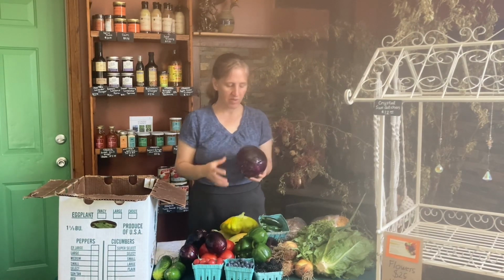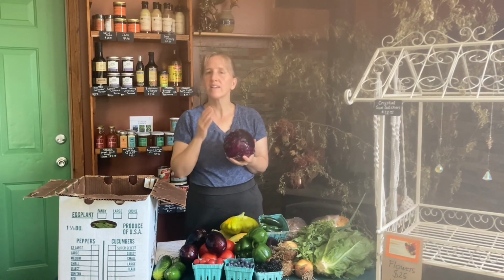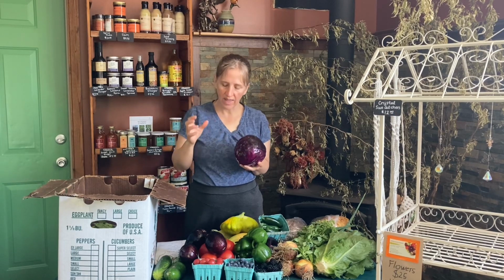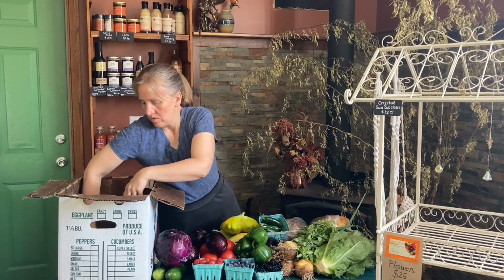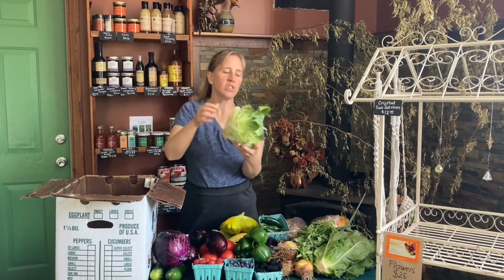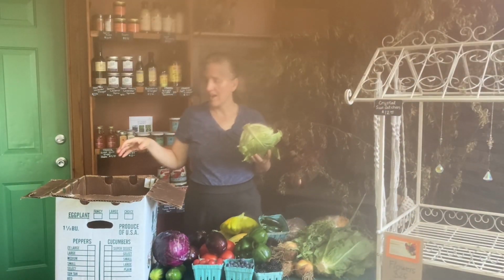I've got some red cabbage, which a couple days ago I just sliced up and sauteed lightly with some butter and some salt and pepper, and we enjoyed that. It sweetened up a bit, and we enjoyed that for supper. And then we have the green cabbage, which often we'll just shred or slice up and make a big batch of coleslaw and take it to a picnic or something. It's great because it fills a hole, everybody gets plenty, and everybody loves my coleslaw recipe.